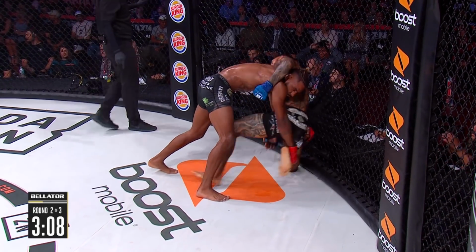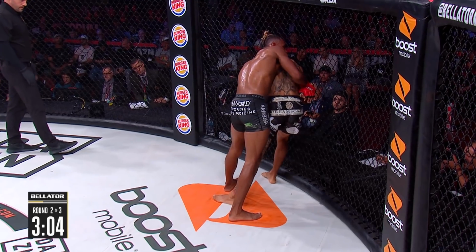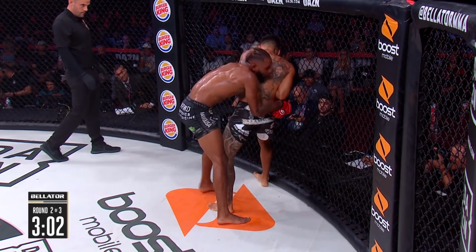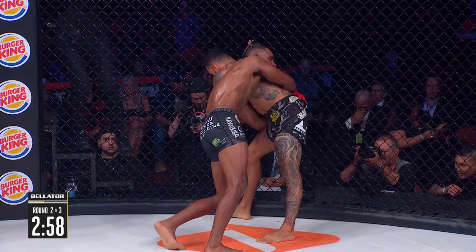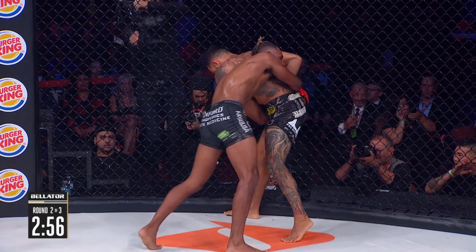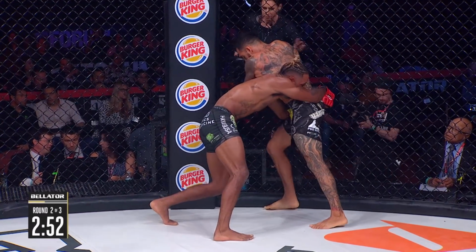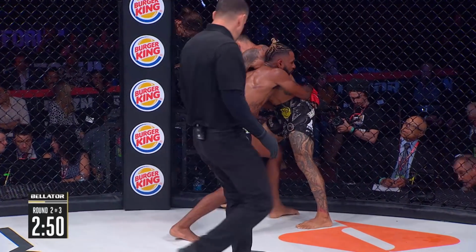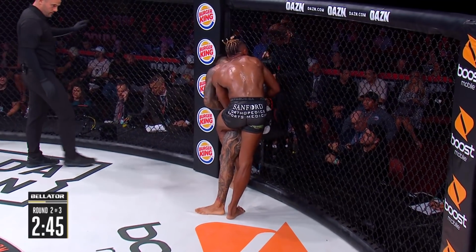And this is the problem with what Darrion's doing. It's good. He's controlling the fight. He's controlling the position, the range. But if he gets caught with a couple of shots, all this control goes out the window, and Henry Corrales can take a round. Under 3 minutes left in the second, and it's Caldwell just sticking to Corrales like beads of sweat.